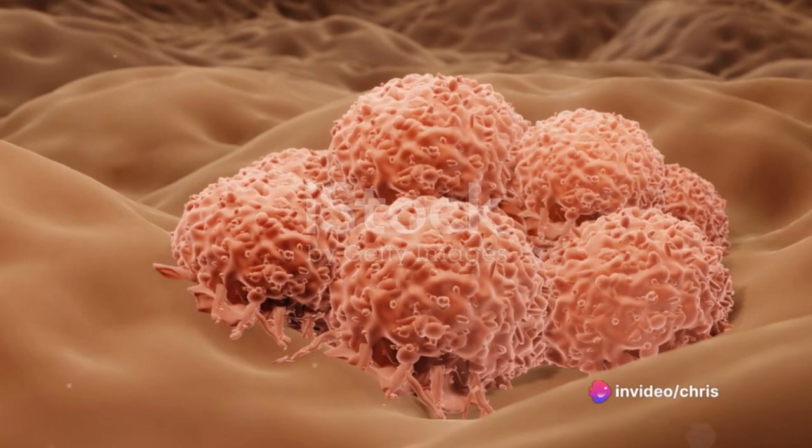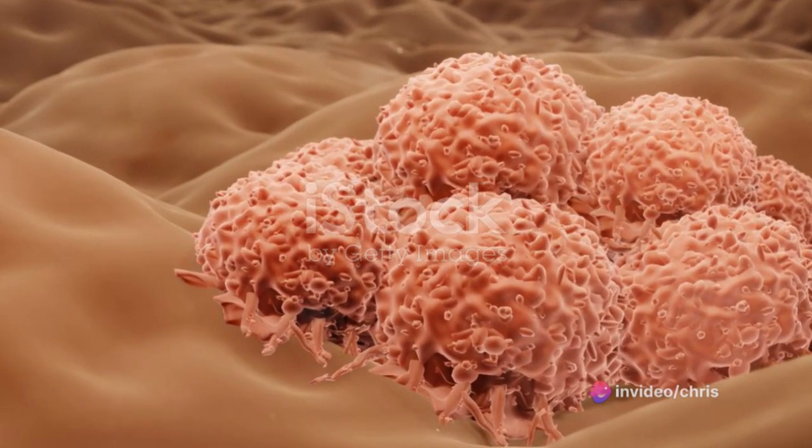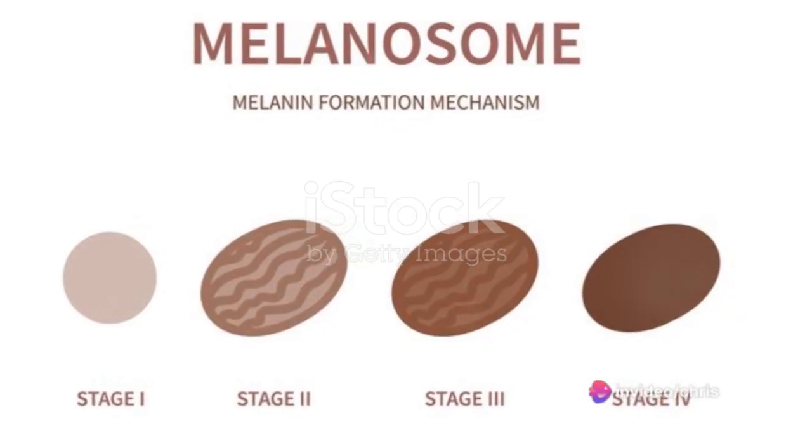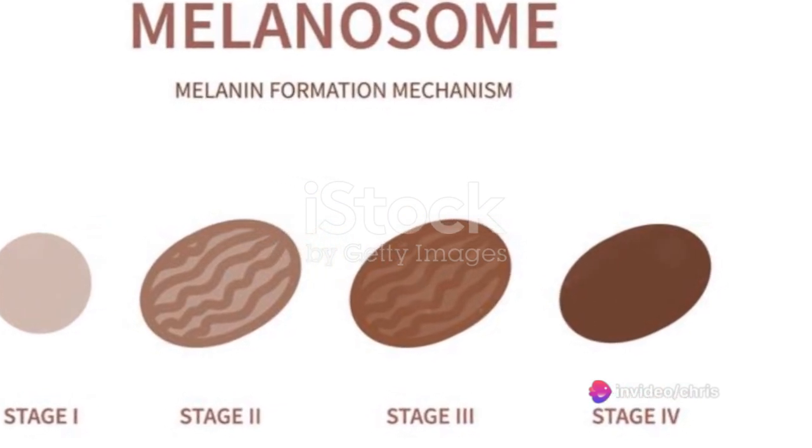Have you ever wondered why a simple mole on your skin could be a matter of life and death? Well, today we're diving into the world of melanoma, a type of skin cancer that begins in melanocytes. These cells are responsible for producing melanin, the pigment that gives color to our skin, hair, and eyes.